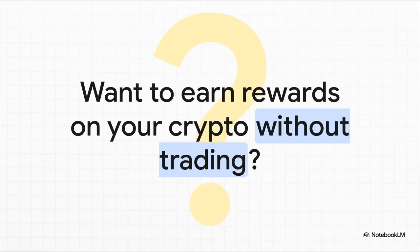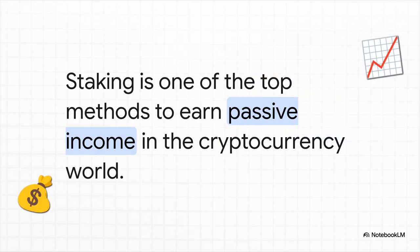So, let me ask you something. Are you holding on to some crypto and wondering if you can make it work for you, without having to ride the stressful roller coaster of day trading? Well, if that sounds like you, then staking could be exactly what you've been looking for. It's become a really popular way to earn passive income, and it's a huge part of the crypto world today.